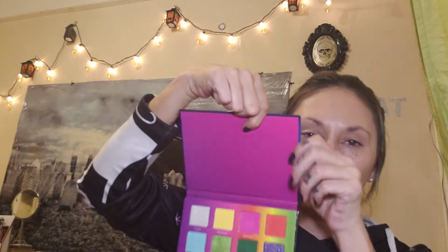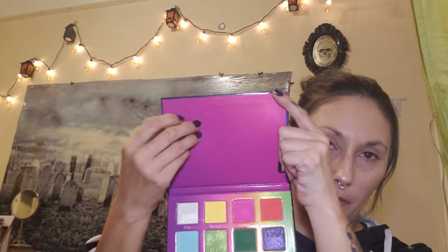The one thing I don't like is you don't get a mirror. And for that amount of money you're paying, you should get a mirror. That's the only thing I don't like about these palettes. Everything else that I've experienced with these palettes I like. They're good color, they blend well, they last long. And they're interesting color stories. So that's the only drawback I really have for them, that there's no mirror.